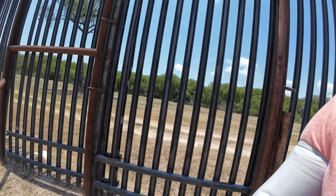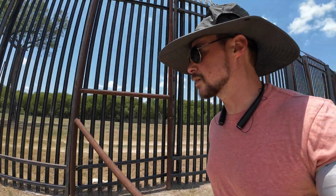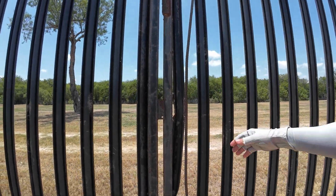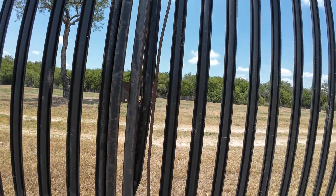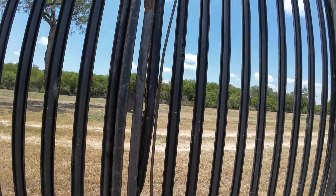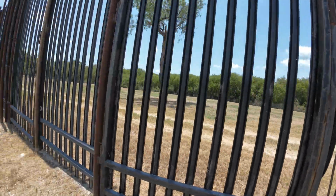These fence panels don't seem enormously sturdy. If I had an angle grinder, I could get through these pretty quick. It looks like they got pried out of the way maybe right here. See a chain holding this together. And then this got welded in place to make that a little bit more difficult to get through.